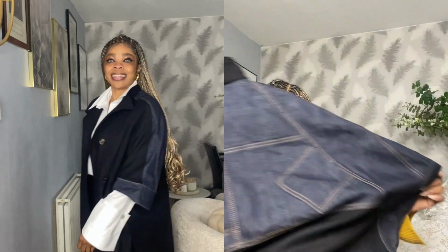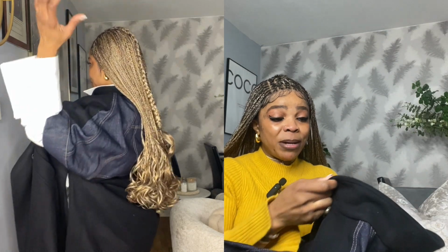In addition to that, it has 70% wool in it, so that means it will keep you very warm during the colder months. So this piece you can wear during the winter months, you can wear during the spring months, you can wear during the autumn months, and I'm just in love with this particular piece.